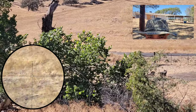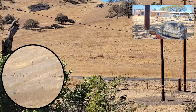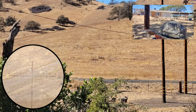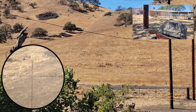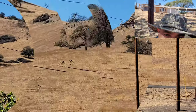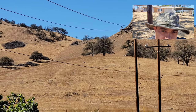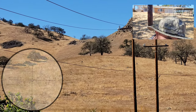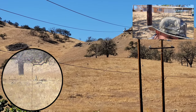Nice. Yeah, let me take off my binoculars. See, we're having better luck here. Yeah. There's a lot more way out there. Yeah, standing up right now. Yep. Yeah, 187. 187? Yeah.